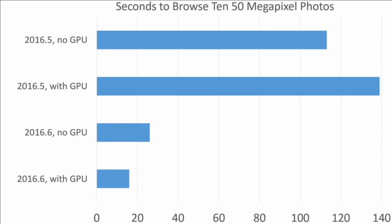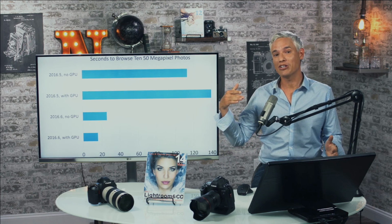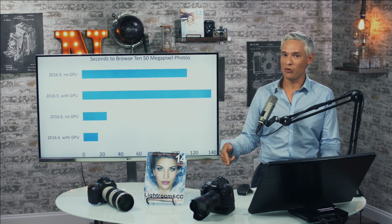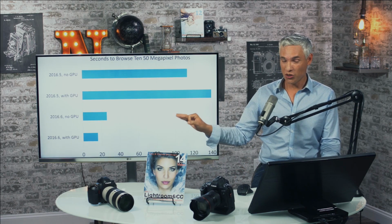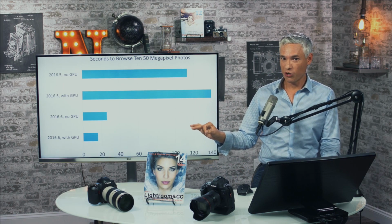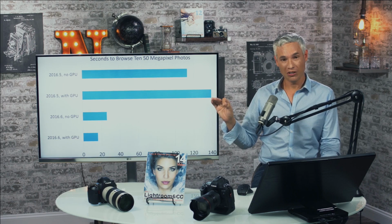Because when Adobe released the latest version of Lightroom, they talked about performance improvements, and then we tested it, and the performance did not improve. In fact, the performance got worse with the default settings, and we told everybody that you had to go in and turn off the GPU to get your computer running back the way you had known it prior to the update. Two good things. When you're browsing through photos in the develop module, which we do a lot, we'll flip through photos.